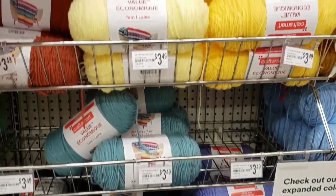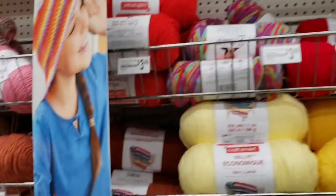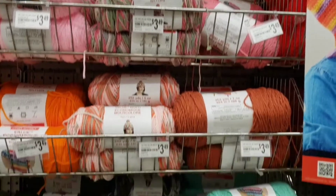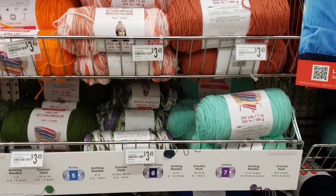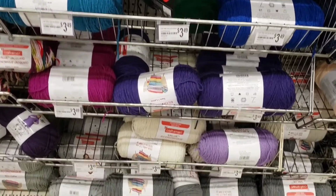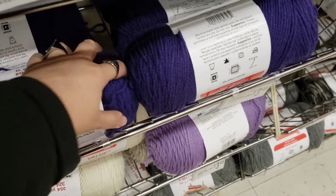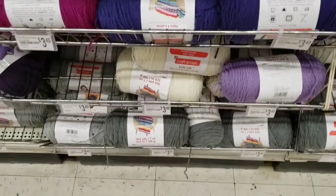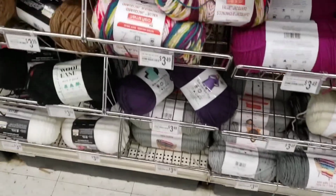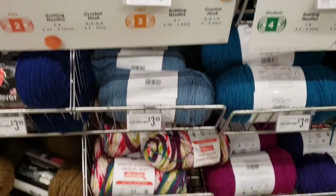And like I said, I couldn't straighten up everything, or I would have been there for hours. A lot of their stuff was really picked through, probably because of the sale. Some of the colors were really well stocked, but certain colors were really, really picked through. There were random skeins thrown here and there, I think there was Impeccable thrown in here. It's right next to the Red Heart, what little Red Heart they have.